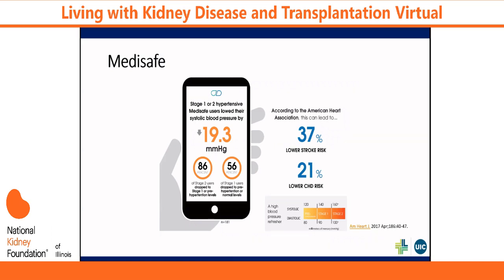The use of the MediSafe app has also been shown to have positive, impactful outcomes, including controlling blood pressure and lowering stroke and cardiovascular risk. So it's one of those apps that's actually been studied, and it has been shown to have favorable health outcomes, particularly for our patients with high blood pressure, lowering their blood pressure by at least 20 millimeters of mercury and lowering cardiovascular risk and other heart-related disease states.